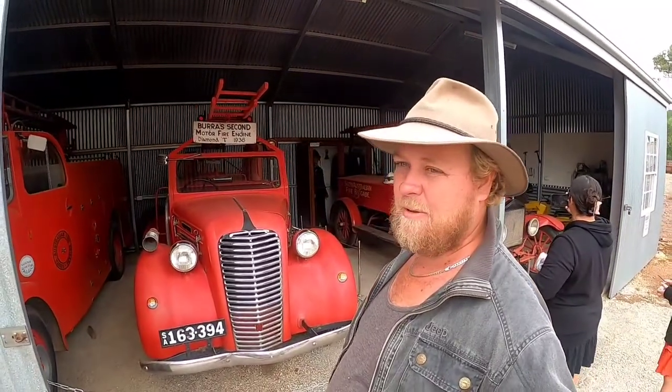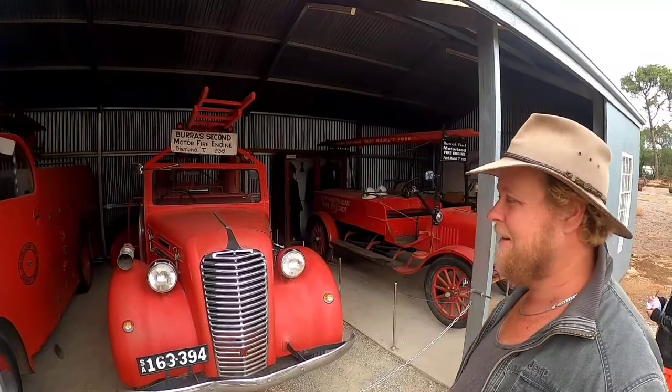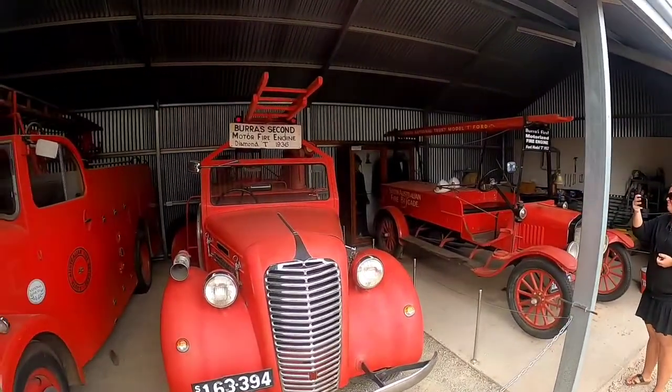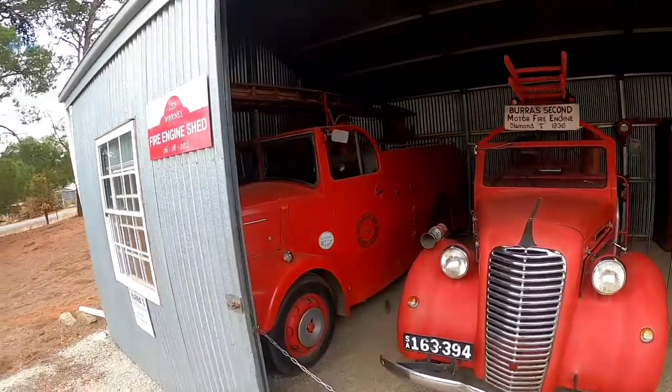All kept in very good condition out here. Like I've said it a million times and I'll say it again, it's hard to come from northeast Queensland and not see rust in all these. Considering they're sitting there in original condition.